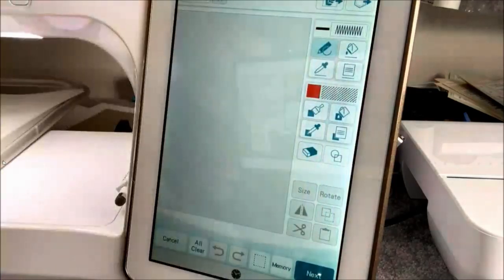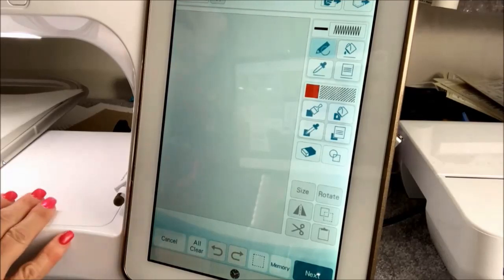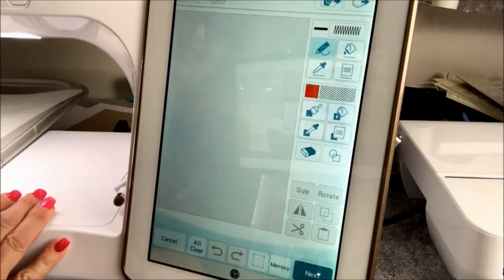So you could scan in your own artwork. You could scan in recipes. You can scan in all kinds of fun stuff. Just, of course, always be considerate of copyright laws, but you can scan in all kinds of stuff.